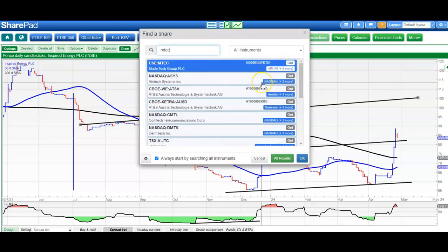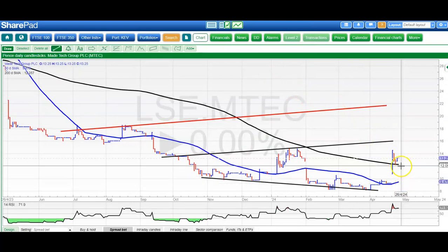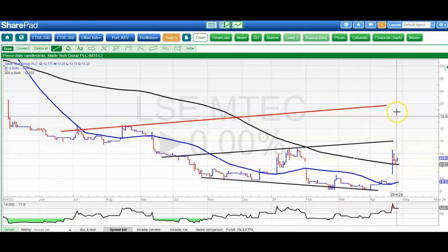On to Maytech, and here you can see that nice consolidation above the 200-day line there, 12 and a quarter pence. We've had a bear trap island reversal, so gapping down and then gapping up, which is one of our more reliable signals. Initial target here, 16 pence, hopefully over the next week or so. Bigger picture target up to 22 pence, maybe by the end of next month or after that.